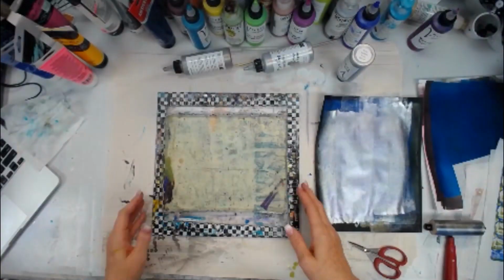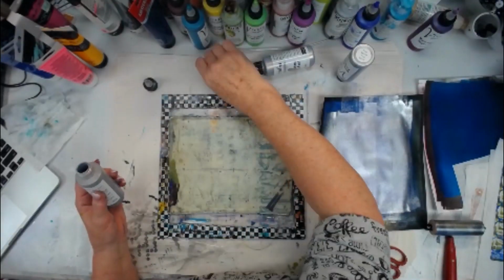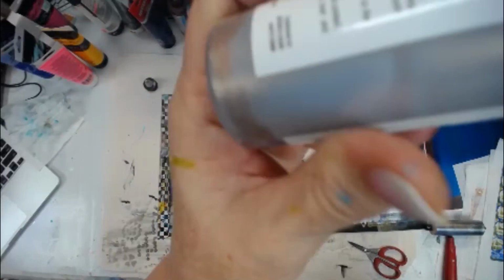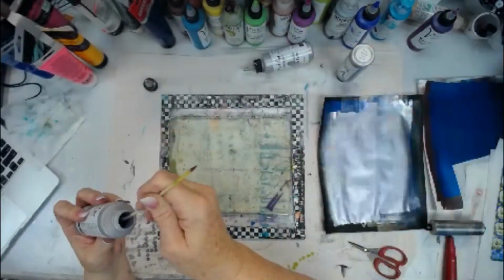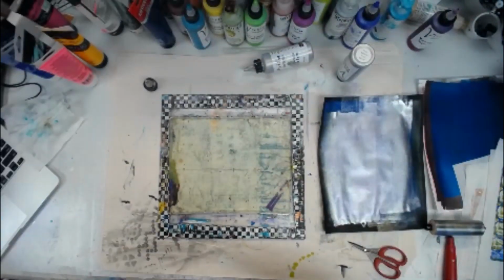Now, look at this. Look at these shiny bits left on my plate. So let me stir up the cashmere. Oh yeah, I can really feel where that's clumped down the bottom. It's just so heavy it drops through the medium. But to get that shine, you might need a little extra elbow grease.